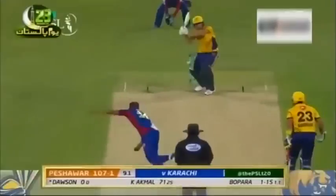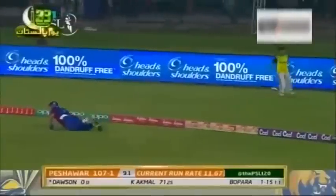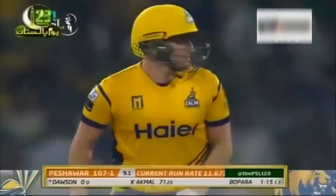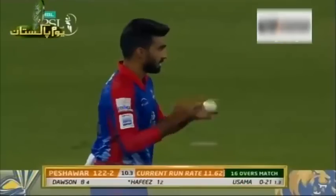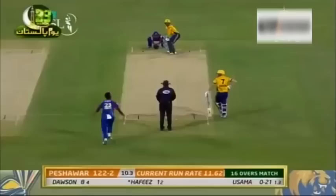Oh, smacks it and 4. Desperate dive. I think it's Timur Mills, but another smash, and Ravi Bopara is not a happy man because he wanted more out of that fielding effort. What a start by Dawson. Well, Bopara begins with the short one. I'm not so sure about that. Desperate effort out. I think they're all shell-shocked. Absolutely shell-shocked. They've got to pull this back with 6 overs to go.